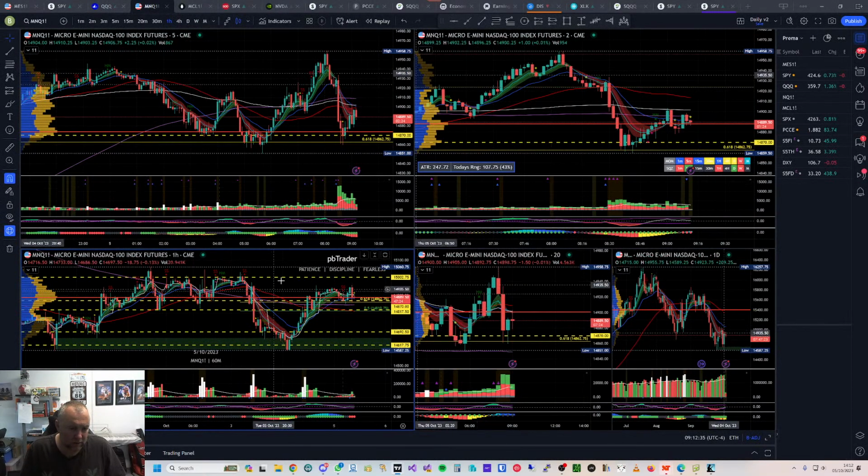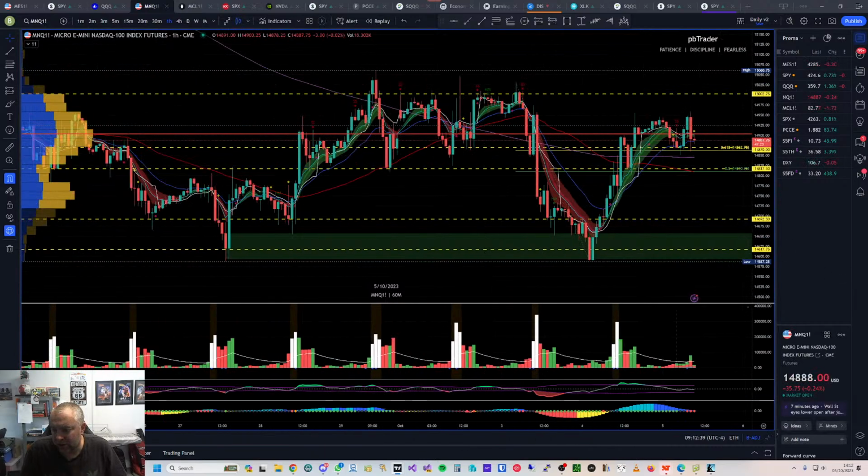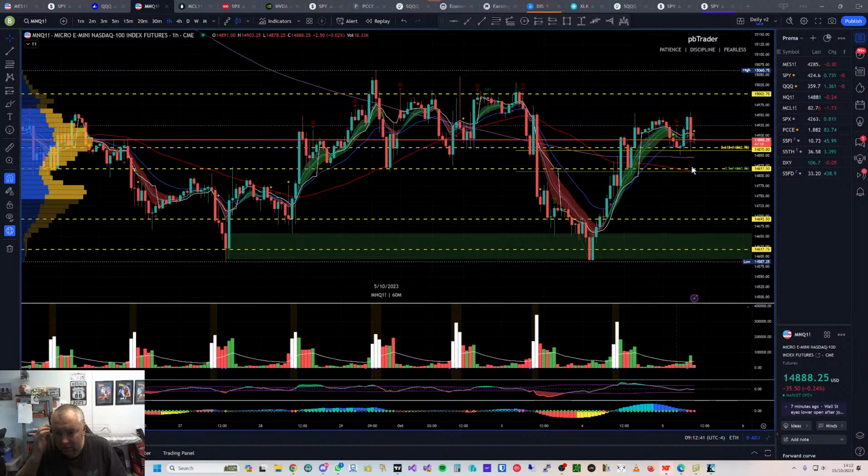Looking at NASDAQ, it's the same as QQQ. Got the levels, so we've got higher congested volume around this area as well. So potentially we could watch for a bounce. I've got the fibs there as well. Where do the fibs come from? 618.